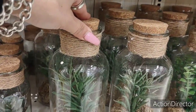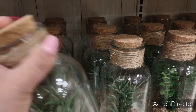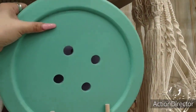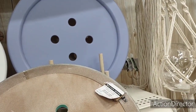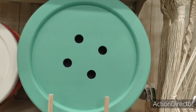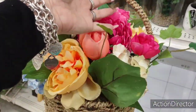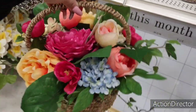This is cute. Again, another DIY. This is going to be $14.99. Look at these buttons. Who would have thought? Who would have thunk it? It's not ceramic. It's MDF is what it feels like. $24.99. Love the colors. It's cute. Get a flowers. This is $59.99. Screenshot it, replicate it. It's beautiful though.